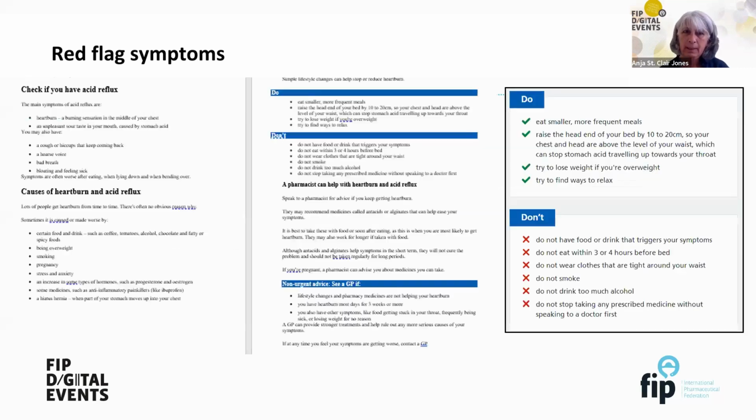Next slide, please. So the NHS here in the UK has a really good leaflet which you can download, and it tells the patient the do's and the don'ts. So, you know, eat small amounts, don't exercise after food, limit your weight, but it also says don't have food too late in the day, do not smoke, and all these kinds of advice.